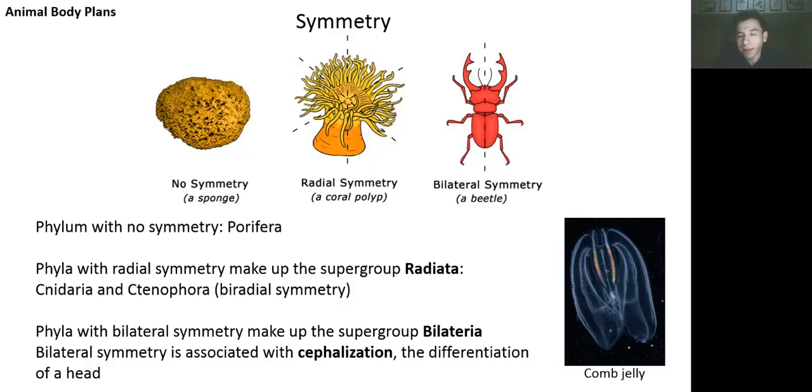All animal phyla that have bilateral symmetry belong to a monophyletic supergroup called Bilateria. I'll explain what monophyletic means later in the next lecture, but basically all animals with bilateral symmetry come from or descend from a common ancestor. Now, interestingly, animals with bilateral symmetry have a head, and this is called cephalization. So bilateral symmetry is always associated with cephalization.